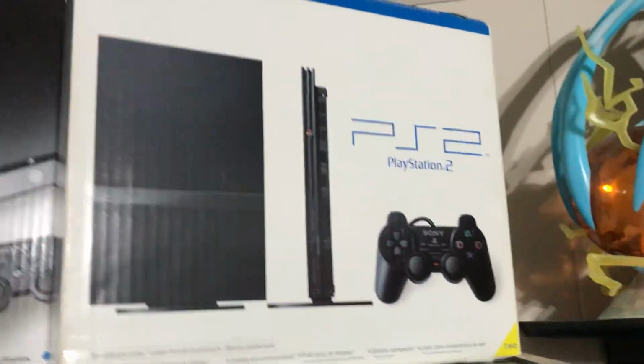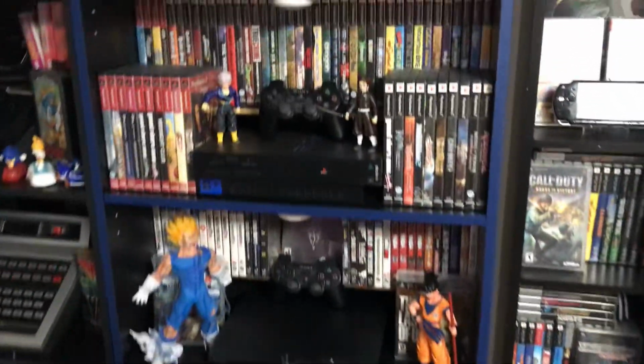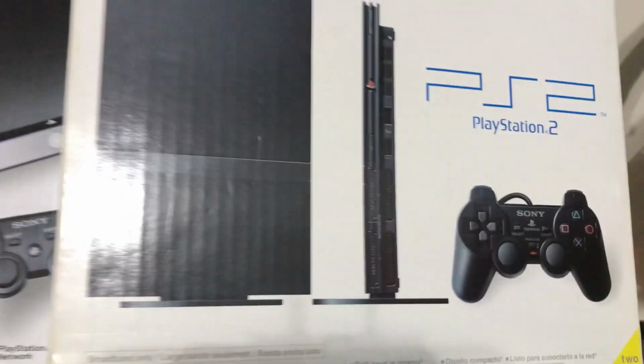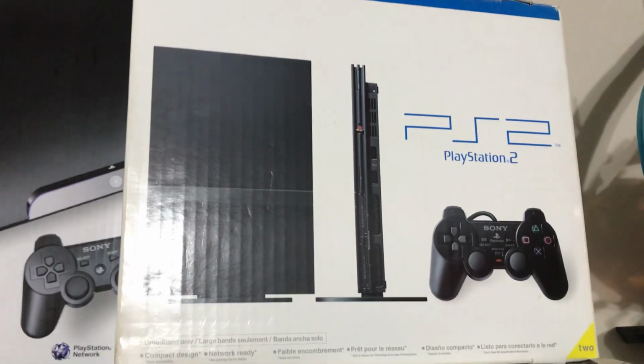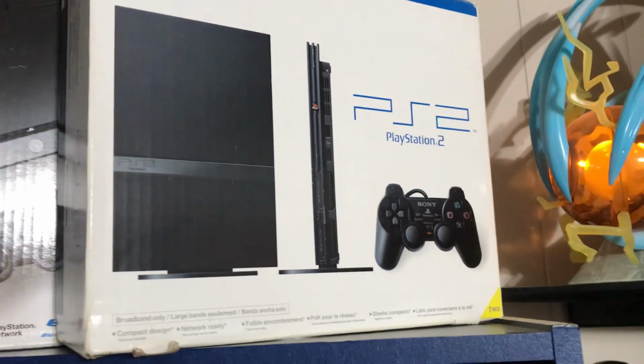Up top here on this shelf, this is my PlayStation shelf. It's a black shelf and I put some blue tape around the edges because I associate PlayStation with the color blue. I'm sure a lot of you do that as well. So up top, I got my little PlayStation Mini here, which I got the system. And then I ended up ordering the box on eBay. So now that is complete.